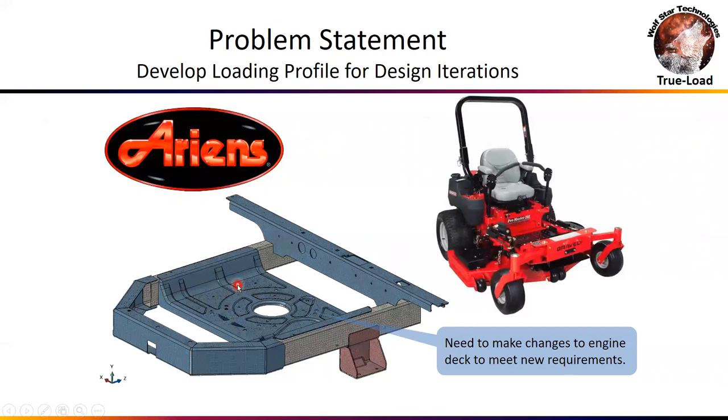And their baseline system, this was working just fine for them, but their transmission supplier was asking them to provide airflow through this so they could cool the transmission better. So they had to come up with some way of getting airflow through this. And so they came to us to see if we could help them out.